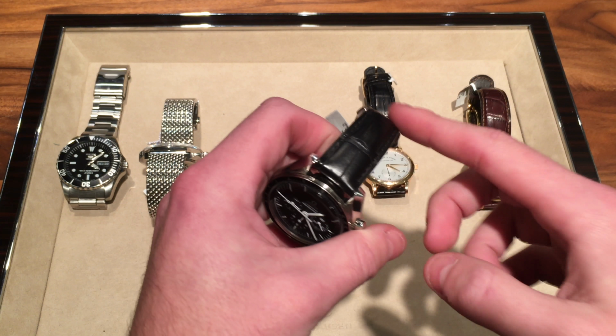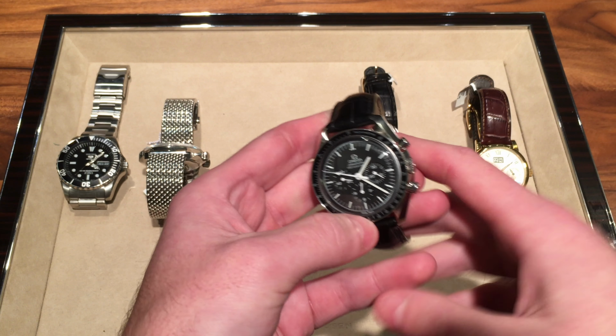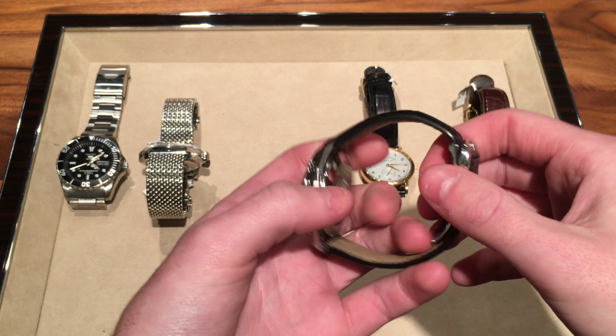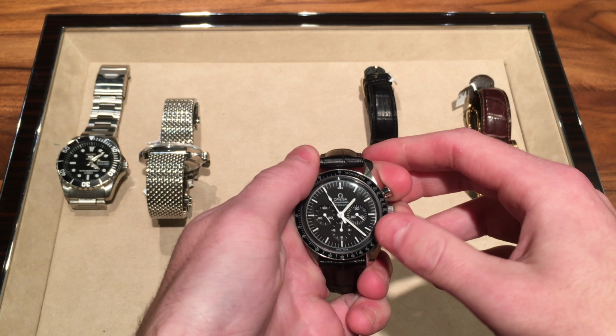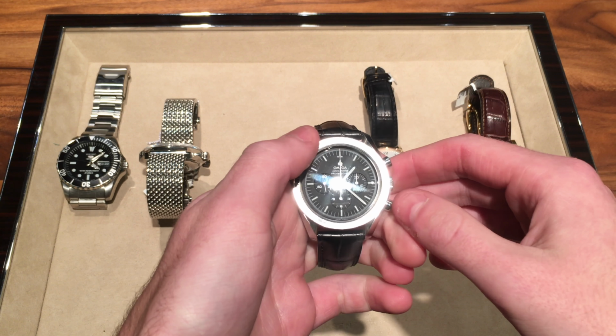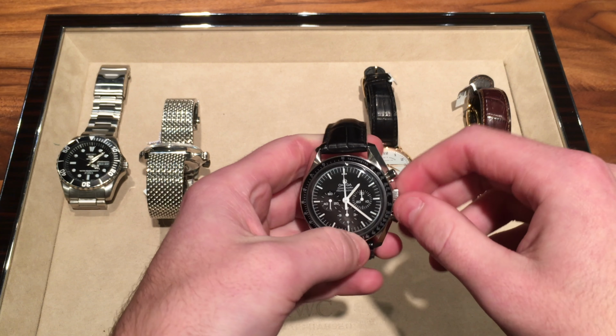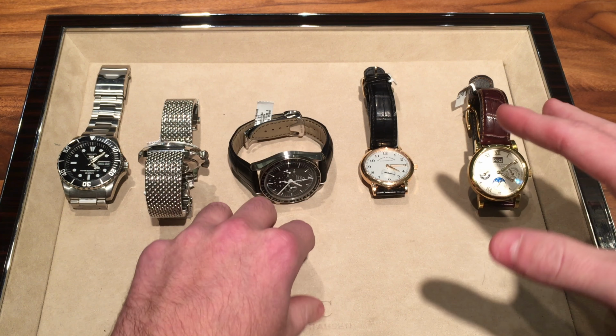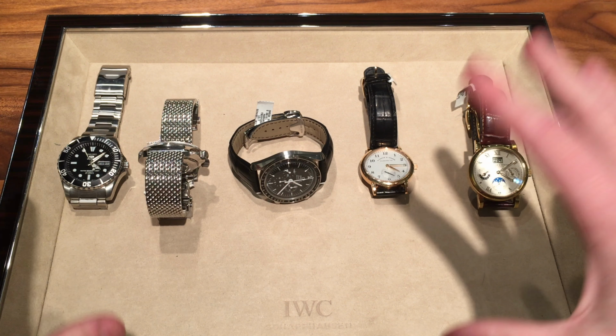It also comes on a stainless steel strap, or bracelet, sorry, but this is obviously the leather version. I mean, it just looks great. The action of the chronograph is fantastic. It's fun to use. The dial is very legible, with great contrast between the black and the white.